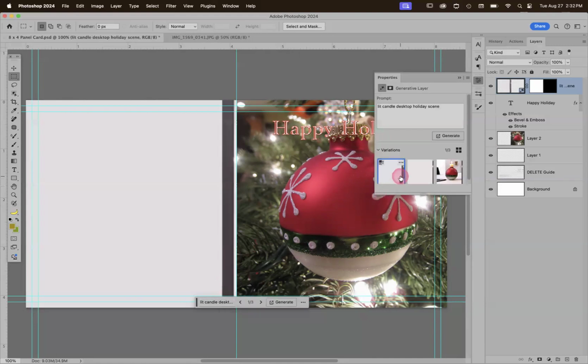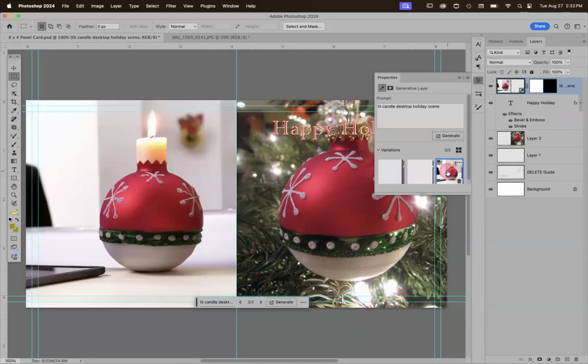And the first one is really bad. Second one is nothing. Oh, cute. Well, that is totally bizarre. It copied what I took had. Your picture and added a candle to it.